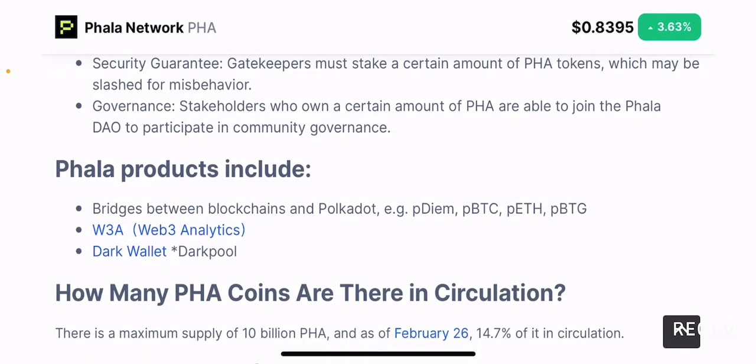To provide a security guarantee, gatekeepers must stake a certain amount of PHA tokens, which may be slashed for misbehavior. So if you have a sufficient number of PHA tokens and you want to become a gatekeeper, which is again just like a node operator, you have to stake Phala tokens. And when you do that, you obviously are entitled to receive rewards within the ecosystem.